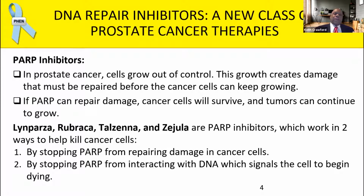Now they work in 2 ways. One, they stop the ability of PARP. Remember what I said before, that PARP plays a role in repairing the DNA that's damaged. But also, it plays a role in influencing the cell to undergo what we call programmed cell death. That just means that the cells are given the instruction to die. So our take-home message is, if you can interfere with PARP's ability to repair the DNA damage, then the cancer cells will begin to die.